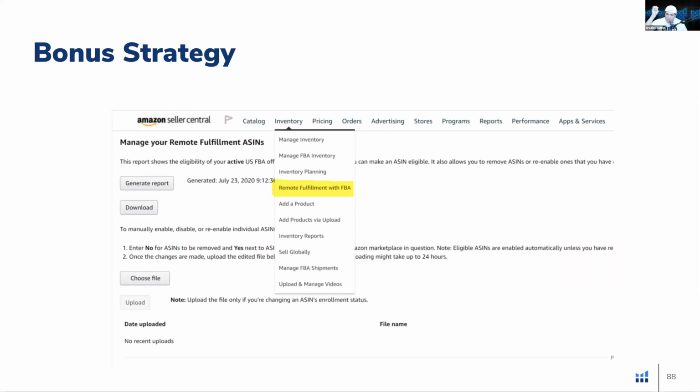This is without you having to go through the hassles of shipping inventory, going through customs, and putting it inside of a Canadian or Mexican warehouse. In many cases you can fulfill orders to those countries from your actual Amazon USA inventory. You just go to Inventory in your Seller Central, choose remote fulfillment with FBA, and follow that process. Within a day, you could have your listing live in Amazon Mexico and/or Amazon Canada.